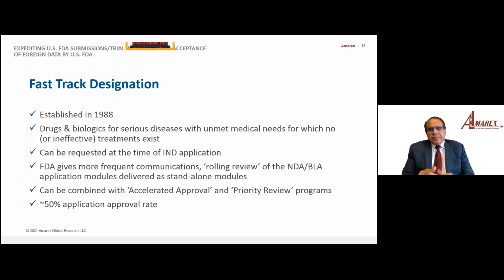Fast track designation is another one that was established a long time ago. And similar to that, by doing it through fast track, it helps to expedite it. It helps to get it to market a lot faster. And as I mentioned earlier, you can combine it with any other designation. And the approval rate is fairly high. When you request it, the chance to get it is very high. The breakthrough is a little bit tougher, but it's possible. It's very possible. It depends on the product that you have. It depends on the efficacy rates that you have.